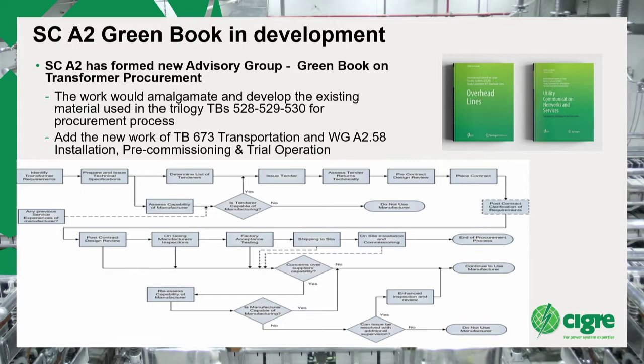One of the global developments in the A2 panel is the Green Book. In CIGRE, you have several Green Books, but this one is a collection of technical brochures already done, and it will relate to the procurement process. That is the complete procurement process, from specification to how you conduct design reviews and how you get healthy equipment up front, because that is really important. This equipment has a lifetime of 40 to 50 years, so you have to be mindful about how you specify and how you get it made. Otherwise, down the line, it can become a big issue. That is one of the key aspects.